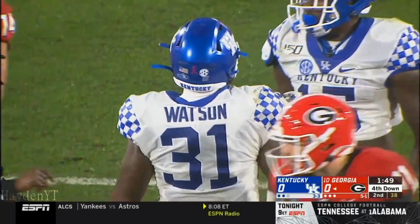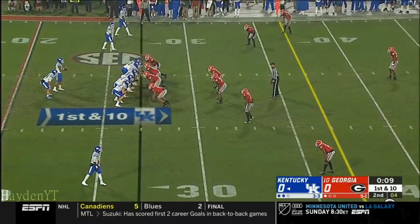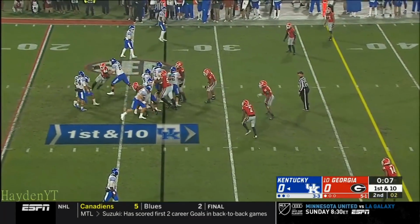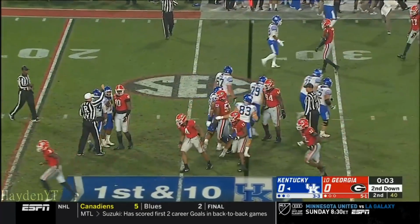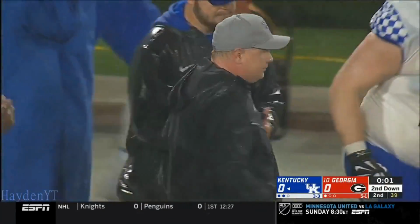Jamar Watson, the linebacker, ready for the snap. There it is. He's just going to take it, hold on to the ball. Now he takes a knee as Malik Herring was closing in and bearing down from his left, was going to get a free whack.